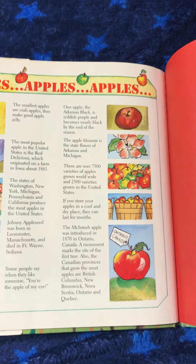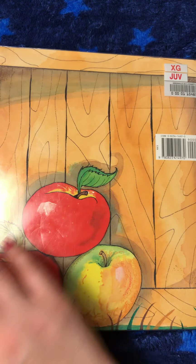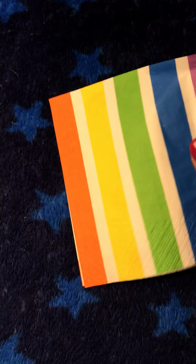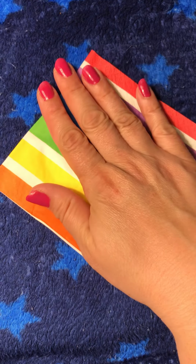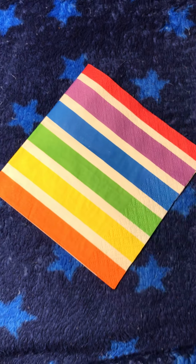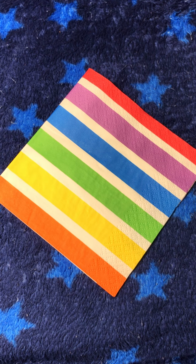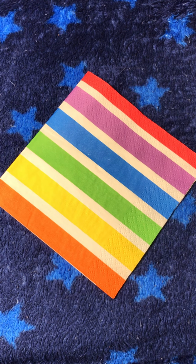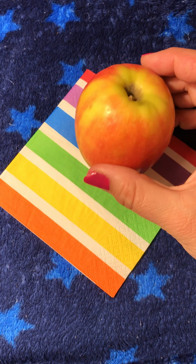Now, that brings me to my very last little bit here. Move my library book out of the way. Remember my beautiful apple, or my beautiful napkin? Talking about apples so much I said apple. Well, I have something to show you. I bought my favorite apple to show to you.